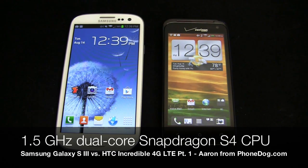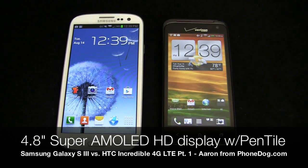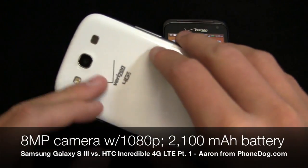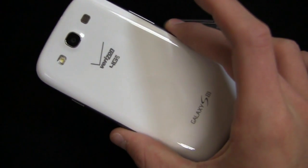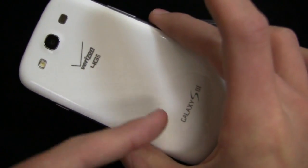It's also got a 4.8-inch Super AMOLED HD display with PenTile technology, an 8-megapixel camera on the back with 1080p HD video recording. You've got your LTE logo here, as you can see. This is the white one. It comes in 16 and 32 gigabyte variants on Verizon in the white and the blue color. And then, of course, the Galaxy S3 logo down here at the bottom also.